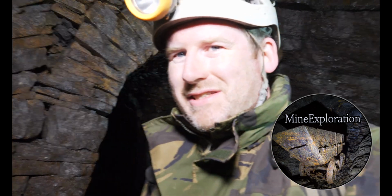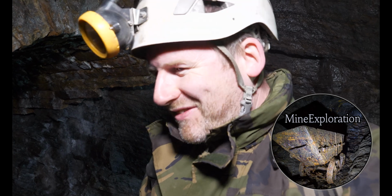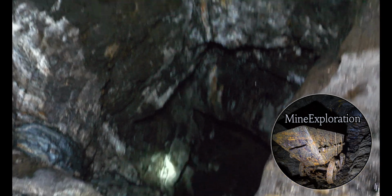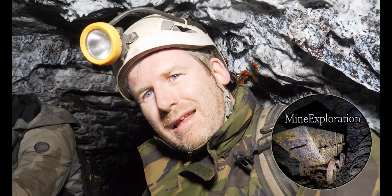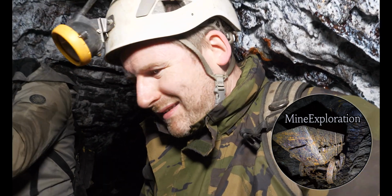Looks interesting down there, doesn't it? No, we'll stay left. That's what we'll do. I can hear a lot of running water, but there's not actually any sign of water down there, so it's a mystery to me. I can hear running water, but I can't see it. Where is it?